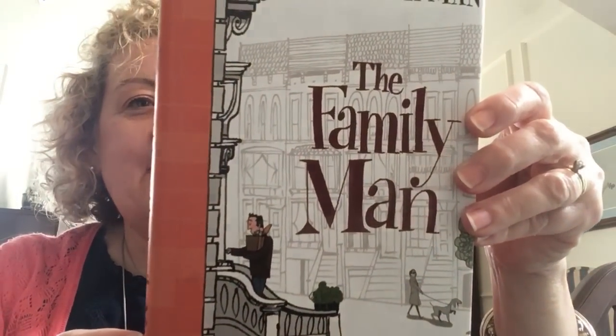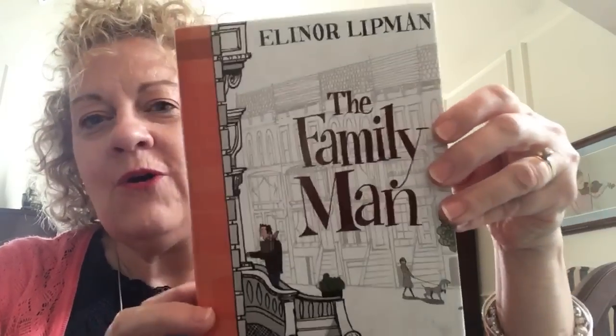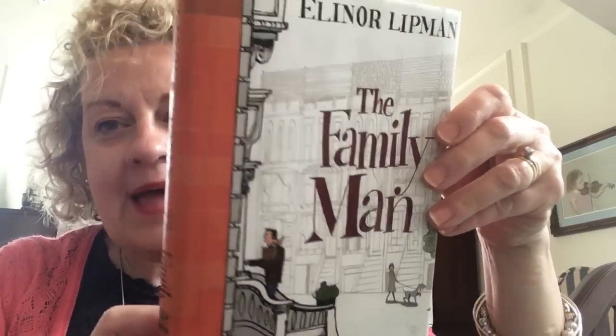And it is apparently the story of how a man reconnects with a long-lost daughter. But from what my friend tells me, I will laugh and laugh and laugh. And you can see that this will be an easy read. So I'm looking forward to getting into that.